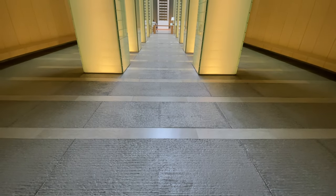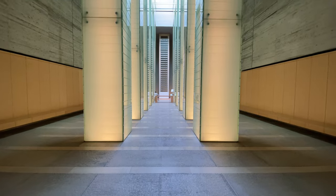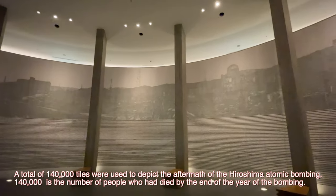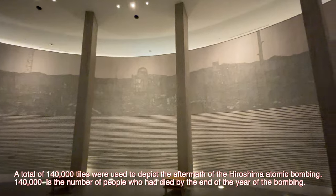We also went to the memorial. The memorial is quite different from what we saw in Hiroshima. It's built up by 12 pillars. The last pillar houses a registry of all the victims of the atomic bombing in Nagasaki. In the Hiroshima one, they used tiles to depict the aftermath of the atomic bomb.